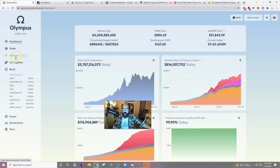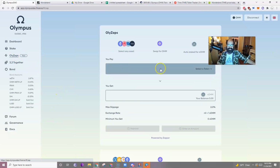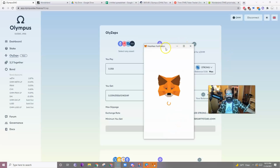Olympus has OlyZaps. I'm really looking forward to the day where you can zap into bonds. You can't do that yet. Let's see if that transaction ever went through. Okay, I can, right? Can I? Enter amount. Okay, so I can zap stake. And let's just see what a zap stake transaction would look like.